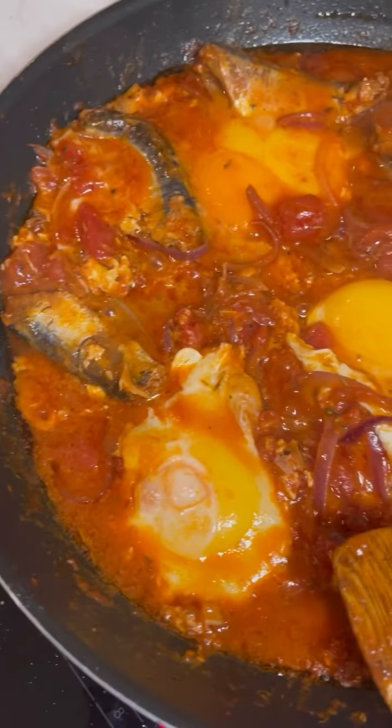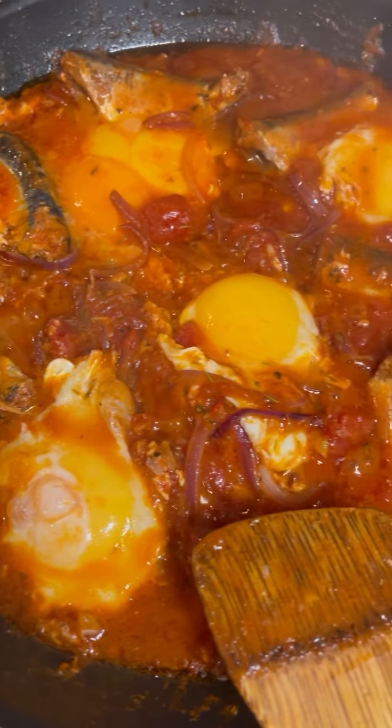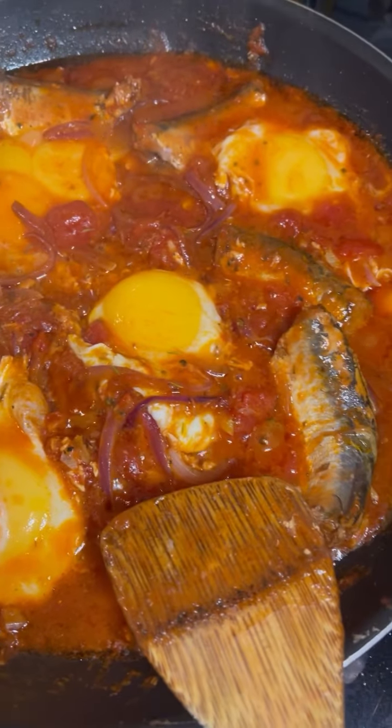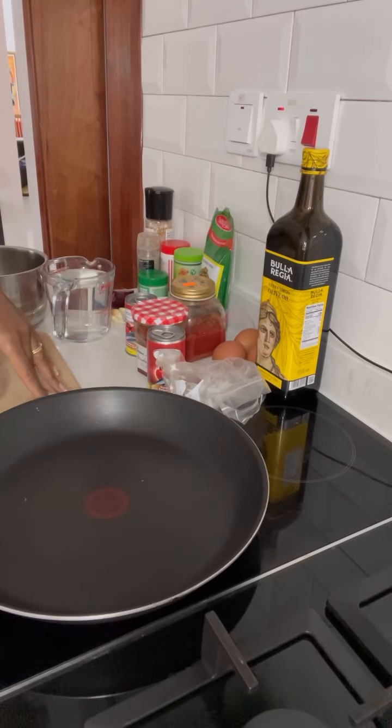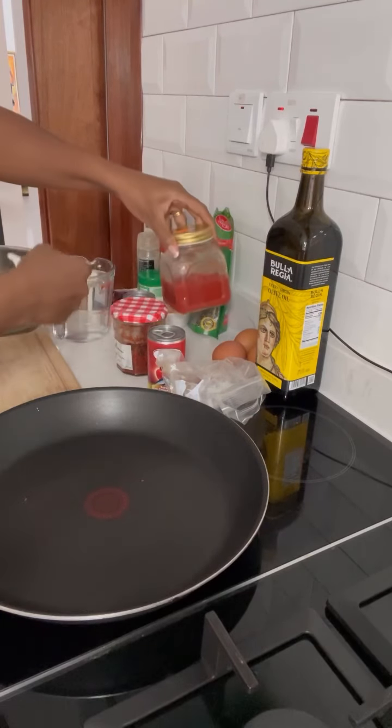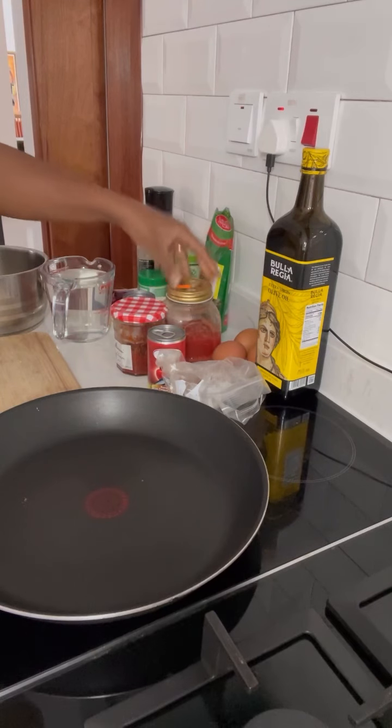Gonna put in some eggs. I think the dish is going to end up looking a bit like shakshuka. I don't know if there's a connection, but it slaps good on a bed of rice. I'm gonna use a combination of olive oil and butter. This is some canned tomatoes that I used the other day. I had some left over.